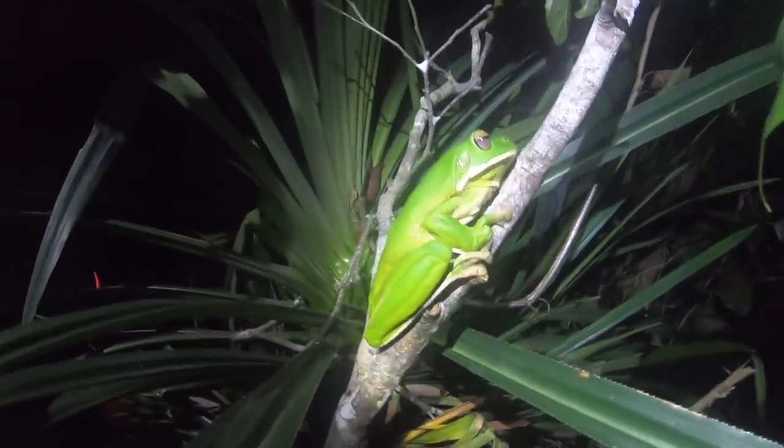He's gone in that cryptic pose, just hugging the tree instead of being out in a more ambushish, jumping on some food sort of position. But anyway, we're gonna get out of his way, leave him be. Good start to the night.